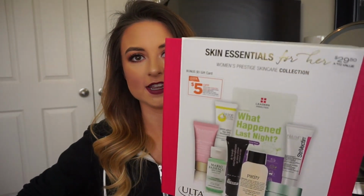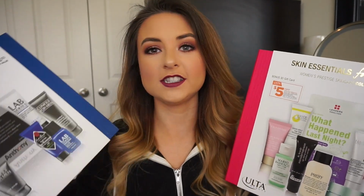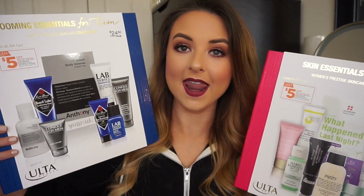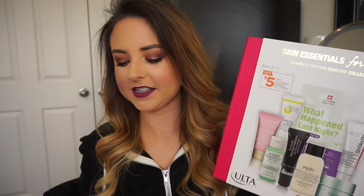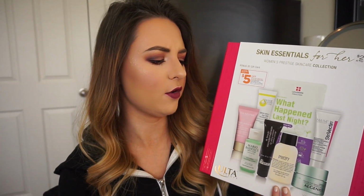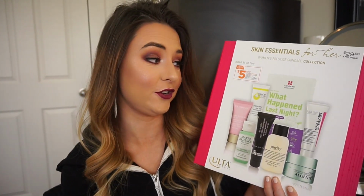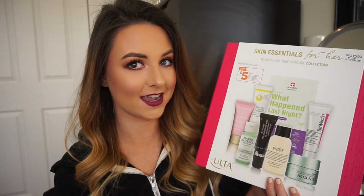Then I also got a couple of skincare sets. So I got the Skin Essentials for Her, which is like a women's skincare set. And then I got the Skin Essentials for Him, which is the same thing, but it is for men. So I got these as gifts. I'm really excited to give these to people because I think that they're a great value, and I love trying out skincare, and a lot of my friends and family love trying out skincare too, especially high-end skincare.